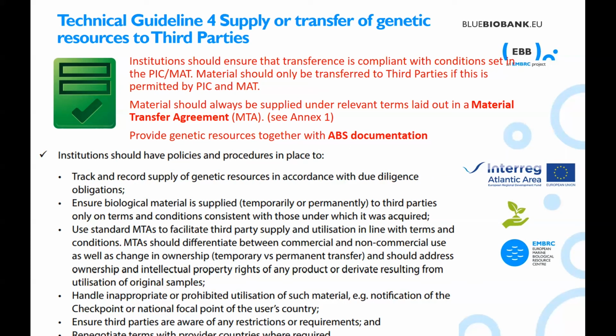Institutions should provide genetic resources together with ABS documentation which will allow the user to exercise due diligence. Material should only be transferred to third parties if this is permitted by PIC and MAT.